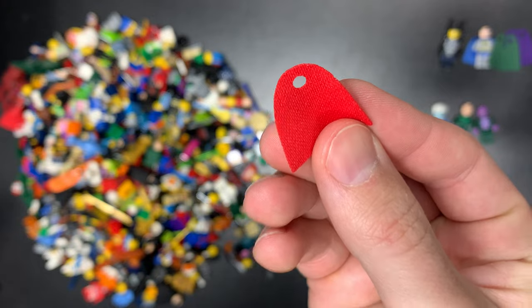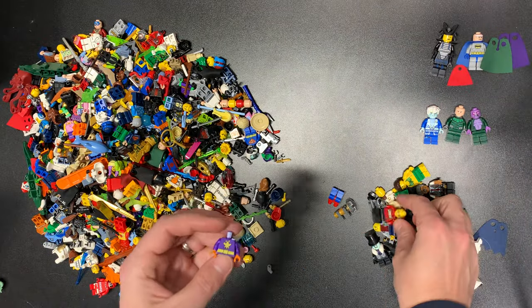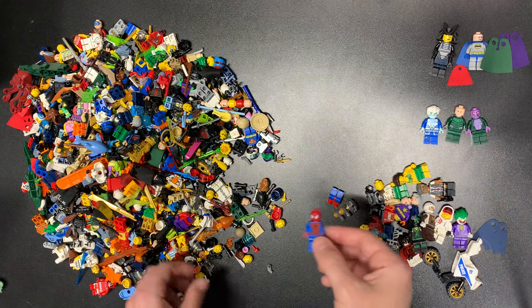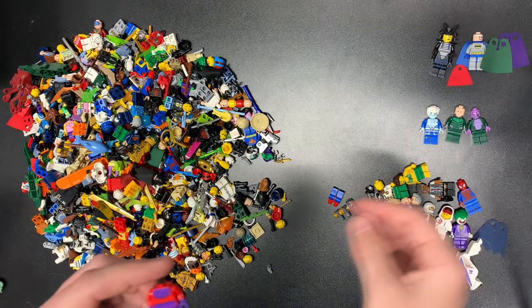Crypto, I think, if I'm not mistaken. Goes to a dog for sure. It's a dog cape. Killer Moth. There's an Ice Samurai right there. Spider-Man, we never get that guy. Oh my gosh, what a find.